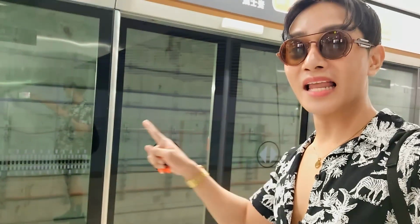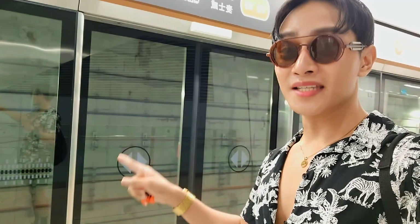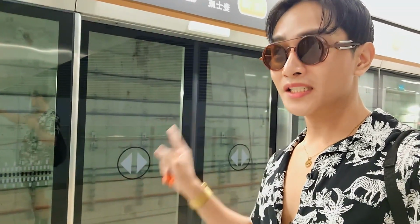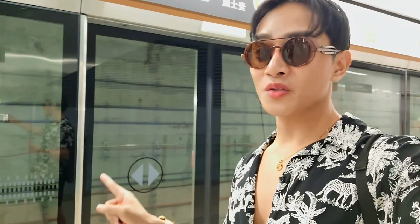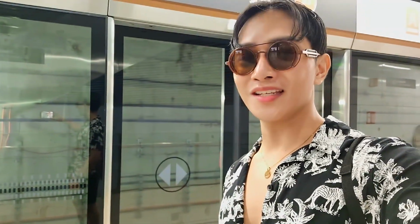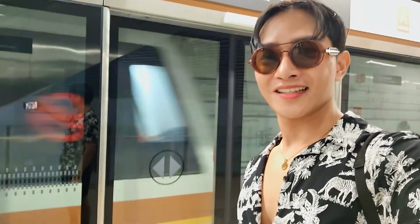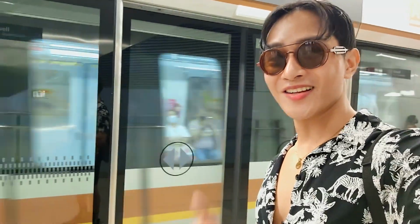Hello guys, so flex ko lang yung MRT dito sa Singapore. Di ba syempre sa Philippines, sa Manila yung MRT, walang ganito, yung parang yan, may glass door. So here, may glass door na. So it's very safe. That was legit. Tapos, pag nandiyan na yung train, mag-arrive na. So mag-o-open siya. Ayan na, parating na yung train. I'll show you guys. There! So let's go guys!